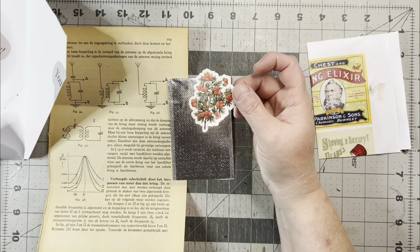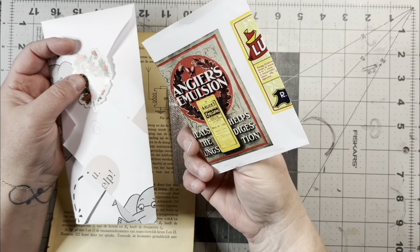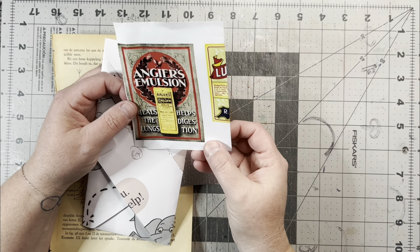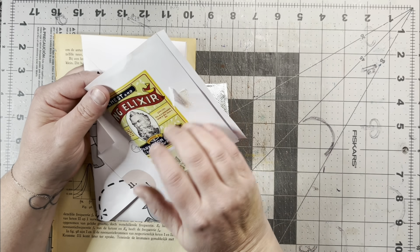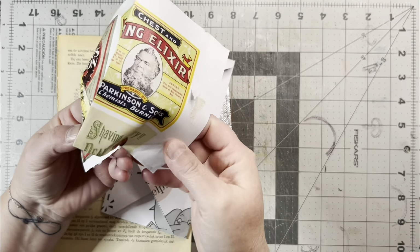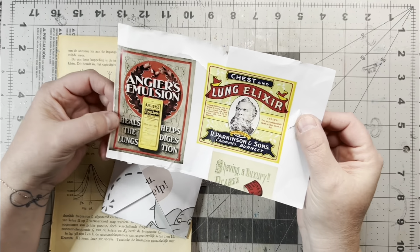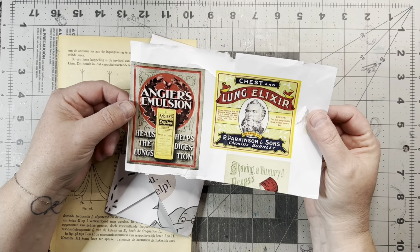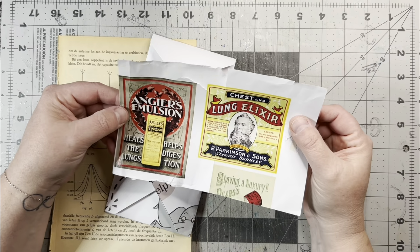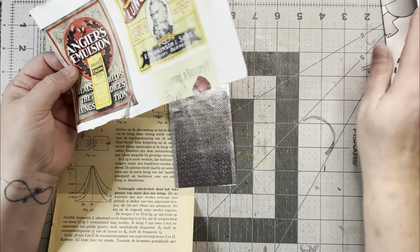I think I'm gonna set this envelope and our little sticker and even this little envelope aside. Maybe, let's see if we can take this apart and see what actually these images are. I ripped it. Lung elixir and Anger's emulsion heals the lungs. I might use these two. But I don't think I'm going to use the envelope and the sticker for now.